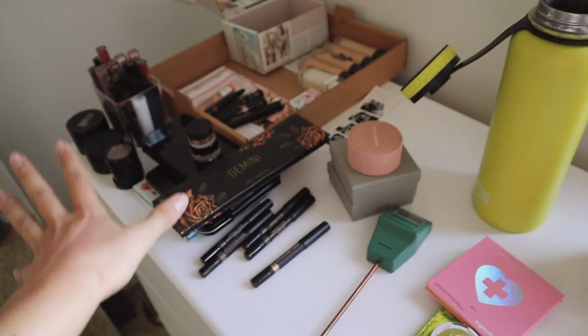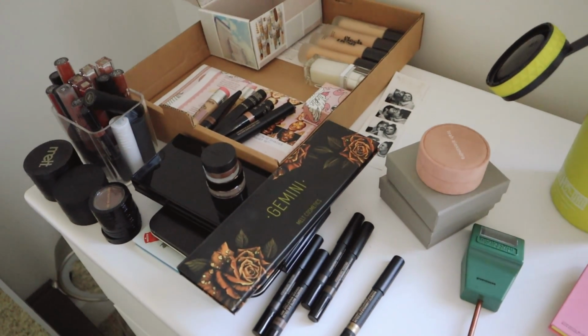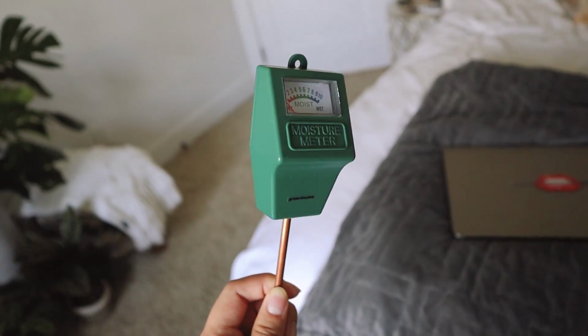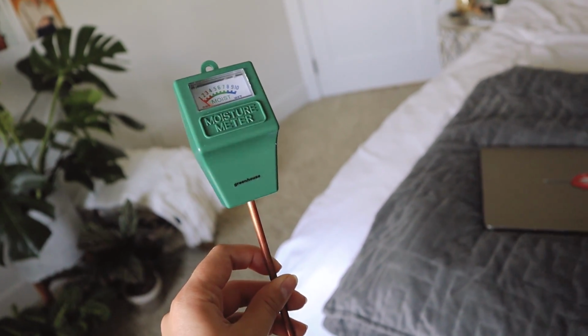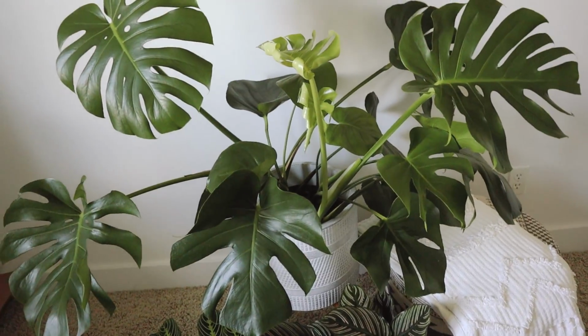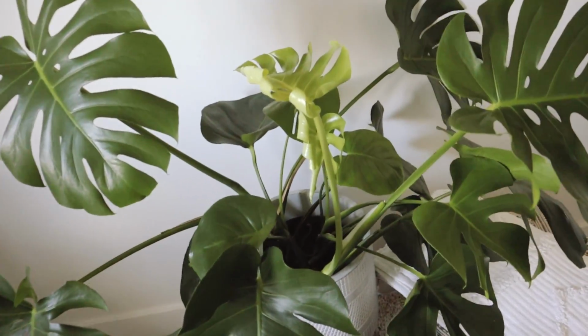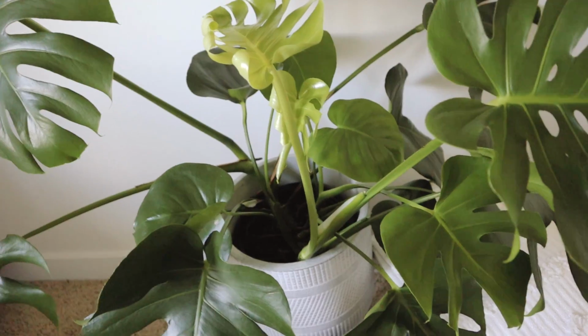I know this looks really messy, but these are all future videos I'm thinking of. These are all products I pulled out because I'm excited to use them in fall. This is the moisture meter I use. This has been so helpful. So I'll show you how it works. This is really great for bigger plants like this huge Monstera here, because you can't really stick your finger far enough into the soil to see if it's still moist or not.